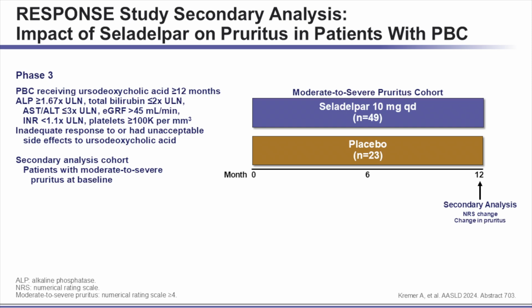The first one is a secondary analysis of patterns of pruritus change in the RESPONSE trial. In this particular study, the authors wanted to evaluate trends in the mean NRS, which is numerical rating scale, over time and change in pruritus using various thresholds for improvement.